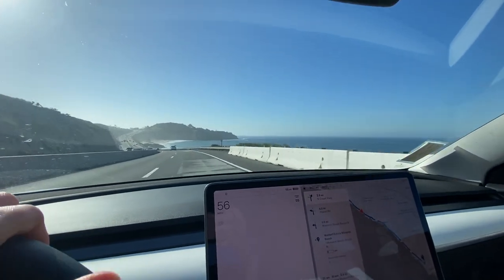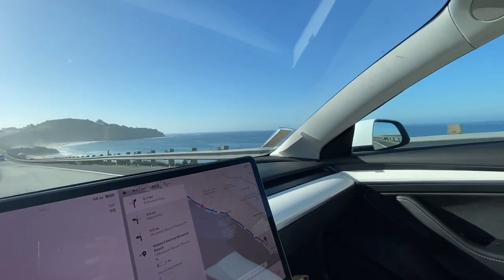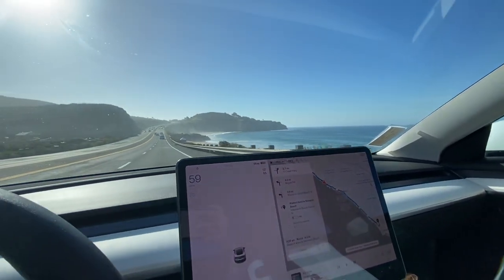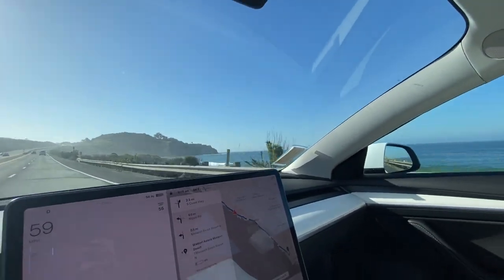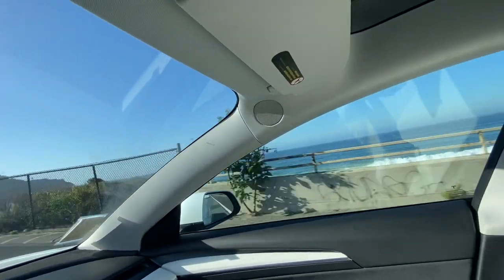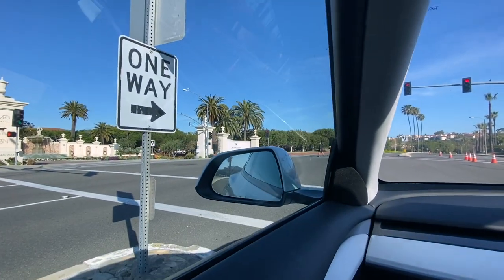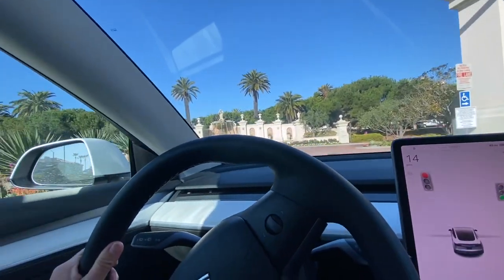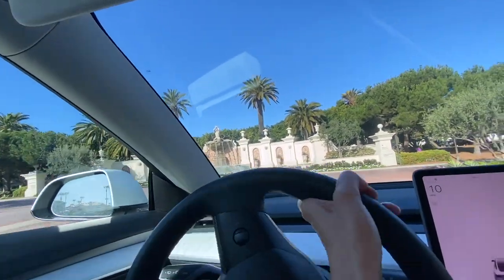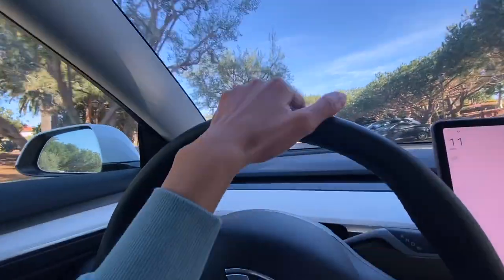Oh my gosh, this is my favorite part of this drive. Check it out. This is Crystal Cove State Park. So freaking beautiful. This is the entrance to Laguna Beach from Newport. Resort parking to the right. Now your destination is on the left. Sick. Oh my gosh, this is nice.